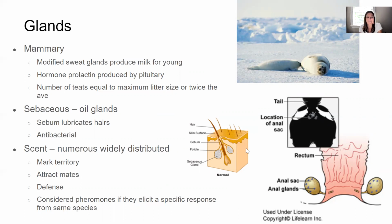Scent glands. Different species exhibit different types of scent glands in different areas of their body, but in general, scent glands are used in some cases to mark territories, to attract mates, for defense. So kind of the most famous mammal scent gland is that of the skunk, and the scent glands in skunks are located in anal sacs. Great diagram of it here. Used for defense in that case. If scent glands are used to communicate from one member of a species to another member of that same species, then it's considered a pheromone.